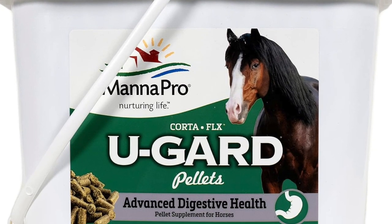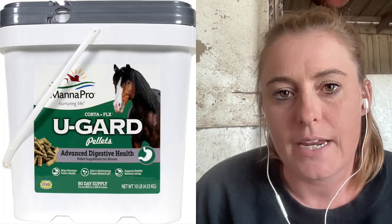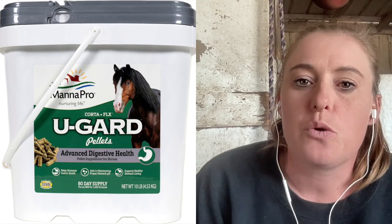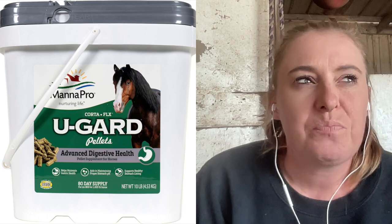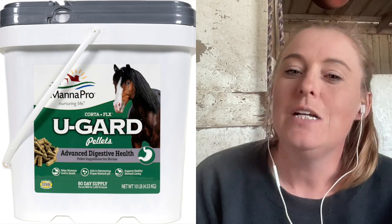It's great. Okay, so number 4 is UGuard Pellets. Now, this is essentially like a feed version of ulcer guard, except it's something that you would give your horse every single day. Horses' digestion is pretty much numero uno. It's how everything they do works. And so this is a great way to keep your horse's gut healthy, or at least help it stay healthy as much as possible.